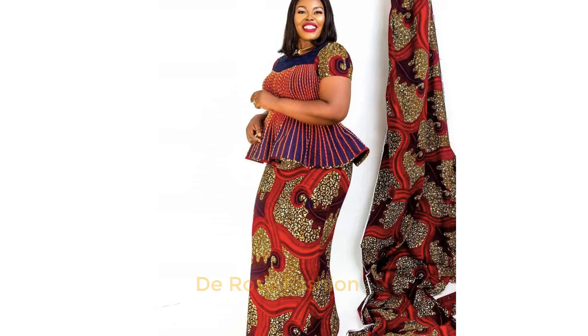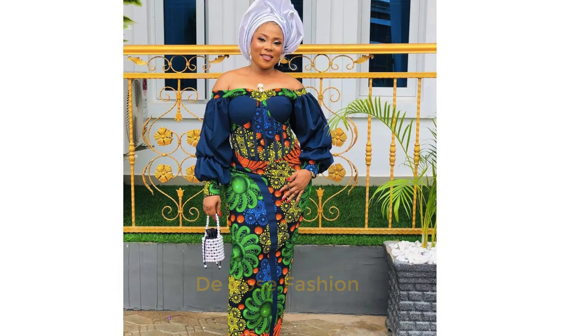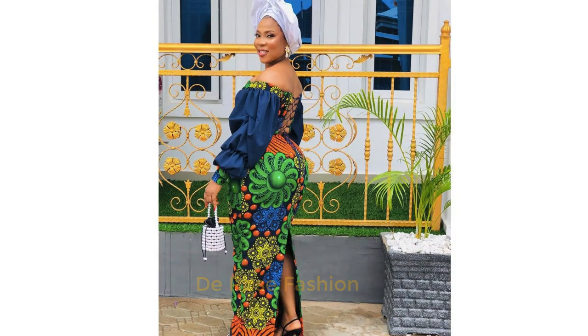Here I have skirt and blouse. You guys don't normally see most of skirt and blouse on this, but I promise to bring you more on skirt and blouse for those who love skirt and blouse. But purely I select most of the best styles on this channel for you. And you can see this gown here. You can see this is the back.